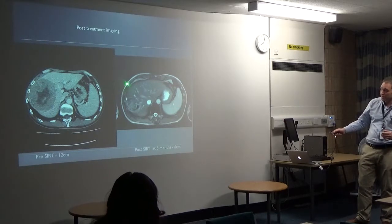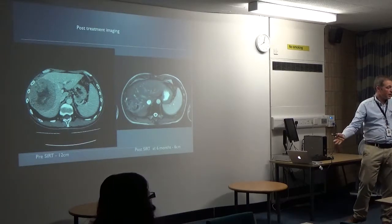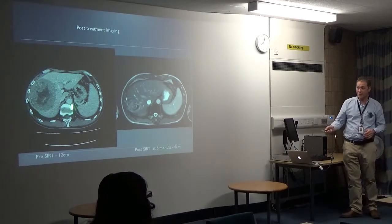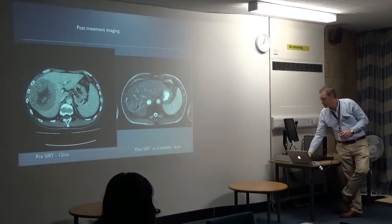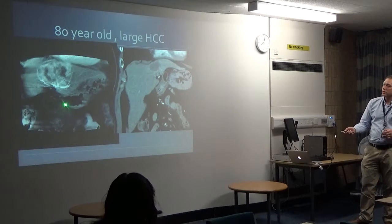But you could potentially then take away a proportion of the liver, leaving enough liver for the patient to manage, and then they could potentially be cured, which is amazing considering the size of this thing when they started out. And this is a patient who's had that very thing done. So this is a CT scan showing this huge tumour at the front of the liver.